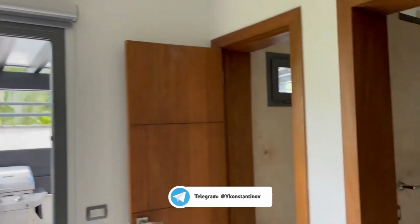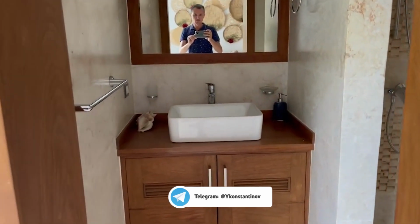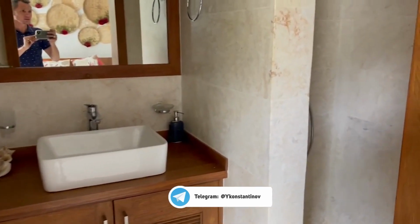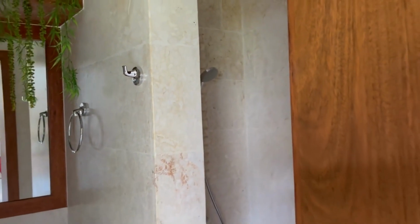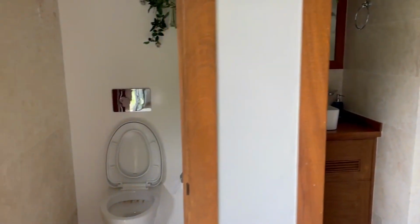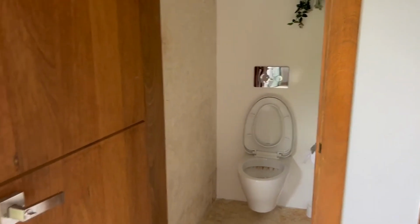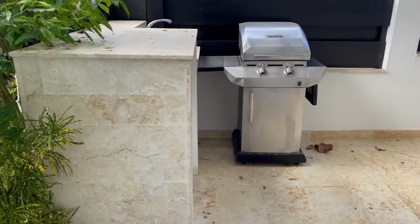And right here we see the bathroom and the shower area right beside it. And separated is its own bathroom. And right here is a very cool feature.